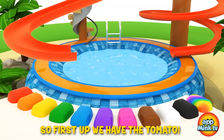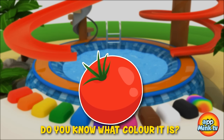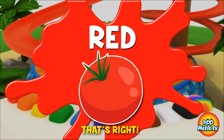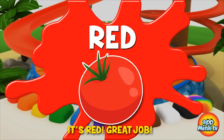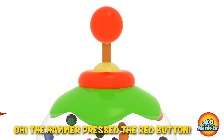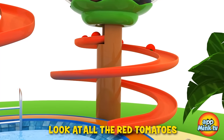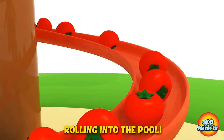Alright, so first up we have the tomato! Do you know what color it is? That's right! It's red! Great job! Oh! The hammer pressed the red button! And wow! Look at all the red tomatoes rolling in the pool!